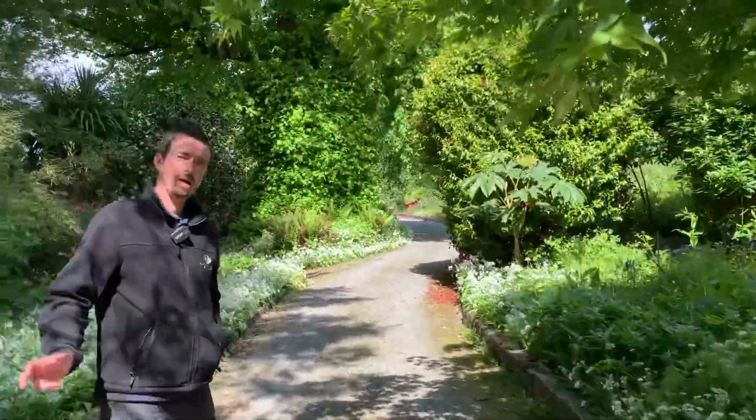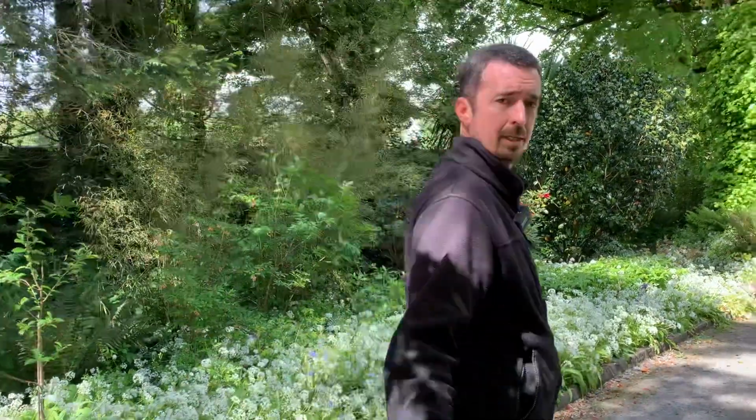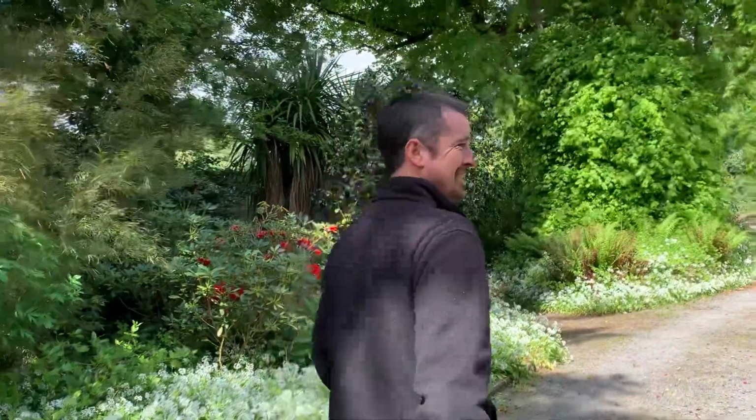One of the great things about the Himalayan walk and many of the other garden areas is these small pathways that divert you round bends and corners, and you never quite know what's going to be round the next corner. And the way we've designed and developed these areas is that it's a journey of discovery. So it's a case of what's the next fabulous thing you're going to see.